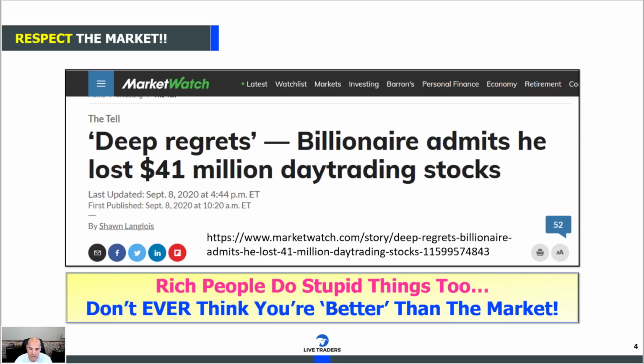Now, there's two ways to look at this. One, who cares? He's a billionaire. Or, holy shit, he lost $41 million. I'm somewhere in the middle. Rich people do stupid things too. Don't ever, ever think you're better than the market, okay? Don't ever think you're better than the market. That's what I want you to take from this slide.